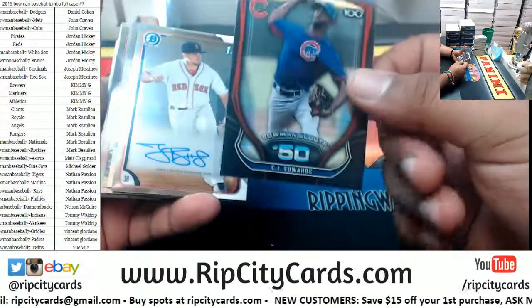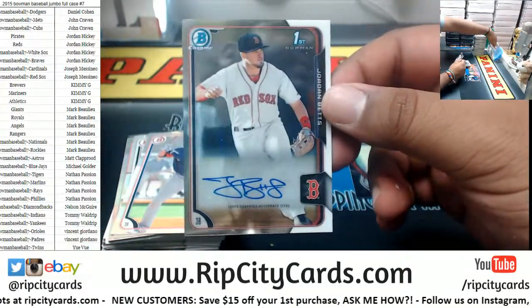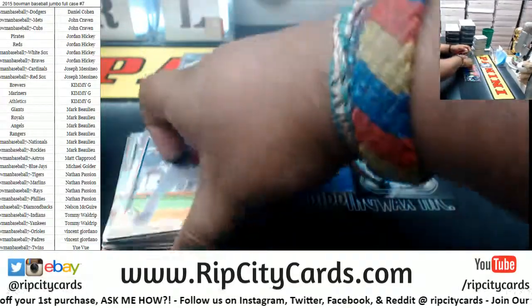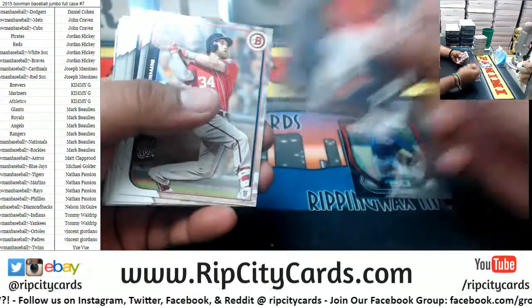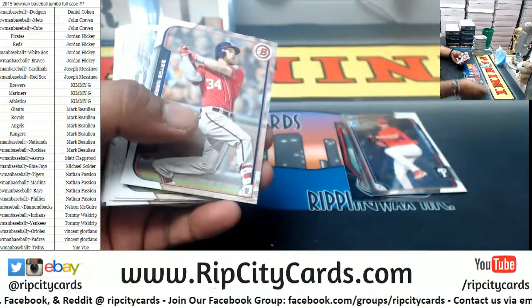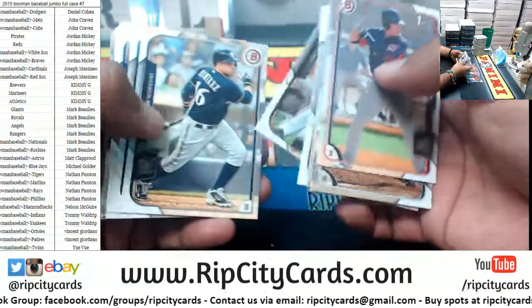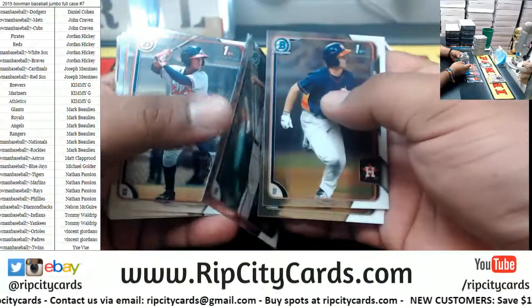All right, we got CJ Edwards for the Cubs. Autograph for the Red Sox, Jordan Betts. The first Bowman autograph. There you go. All right, the paper, no shippy. Actually, that base doesn't ship, so let me just separate this by paper and chrome. Paper, chrome.